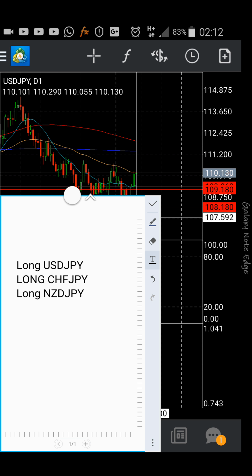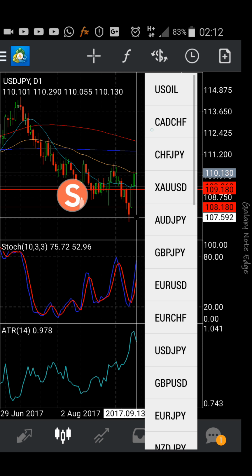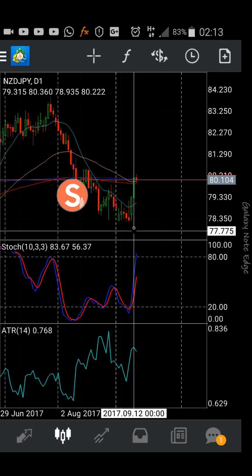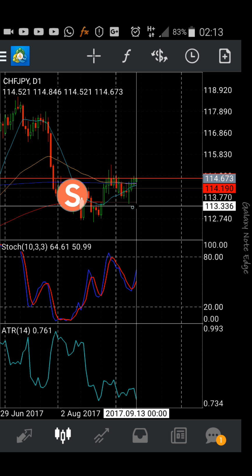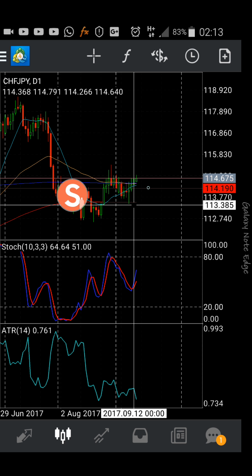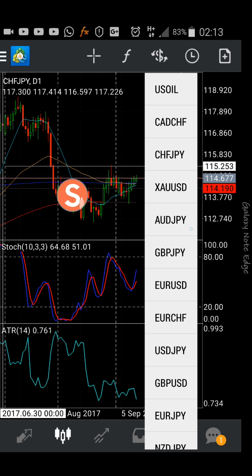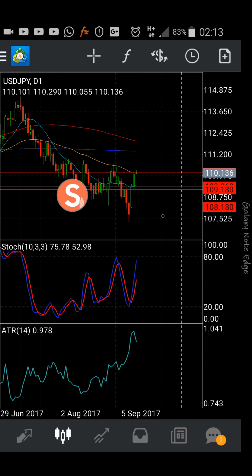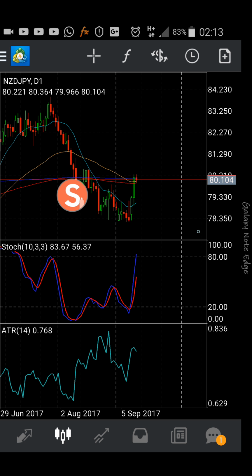we've got Swiss franc, Japanese yen, New Zealand dollar. Let's get this party on the road. New Zealand dollar JPY, and we did say the invalidation would be 78.93. Invalidation for CHF JPY would be 114.27. First target's 115.32. So we've got the Swiss franc, the New Zealand dollar, and the invalidations on these. And that's currently what I'm looking at.